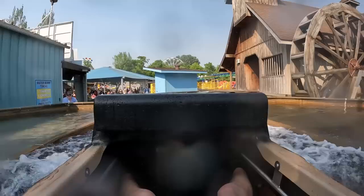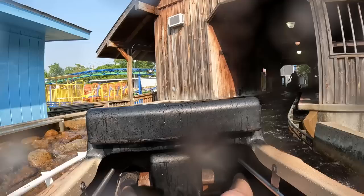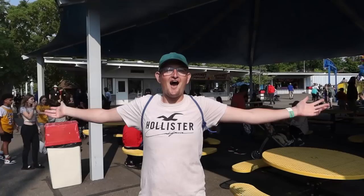Everyone's looking like, he's got a GoPro. And so many people ask about it today. Oh, and there's all the boat storage. That was good. Oh, you'd have been all right on there, Charlotte. It was fine. You look a bit wet, though.